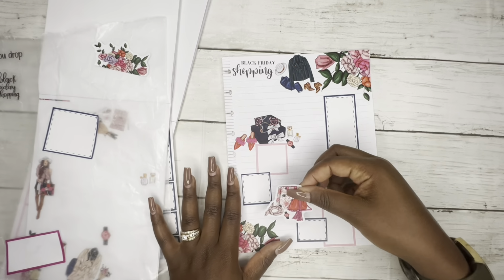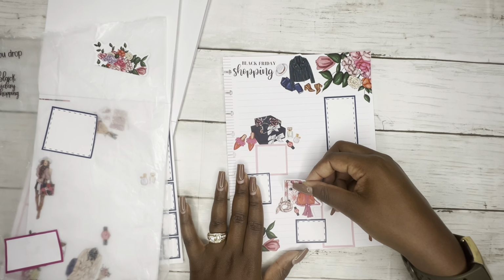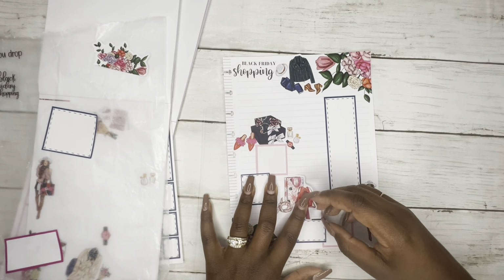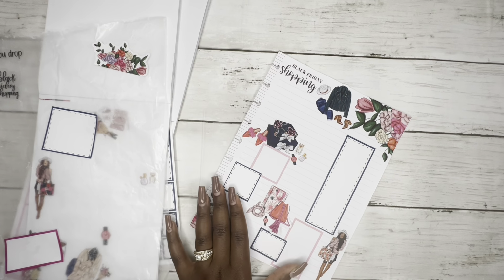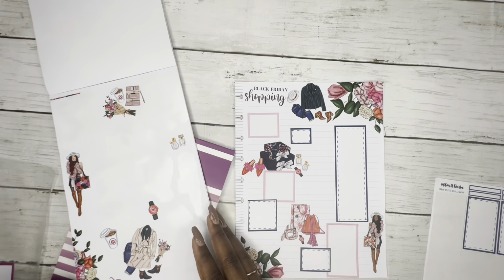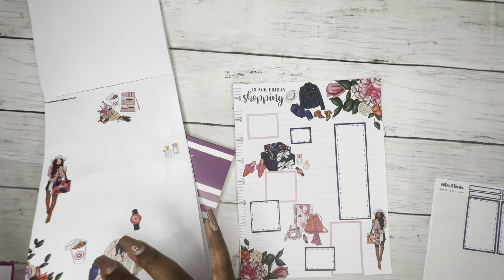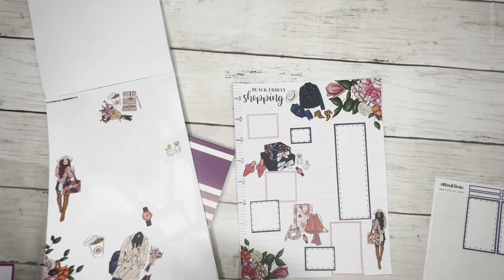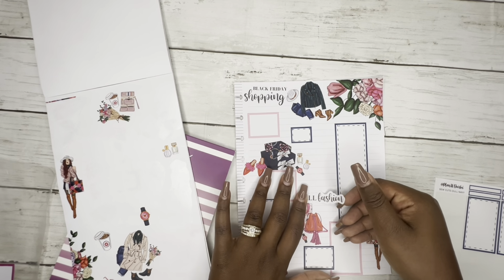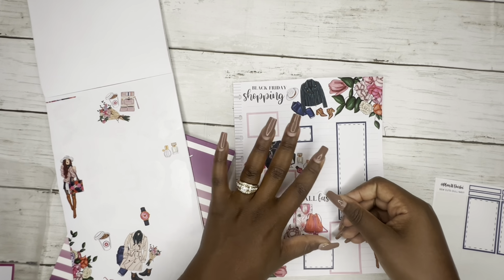So yes, Planning Pris, I've never ordered or shopped with that shop before, but I'm excited to try it. I need to cut the bottom of that off. It's really plain here, so let's find some fillers. Ooh, fall fashion. Will this fit? Ooh, it's going to cover up that. Okay.